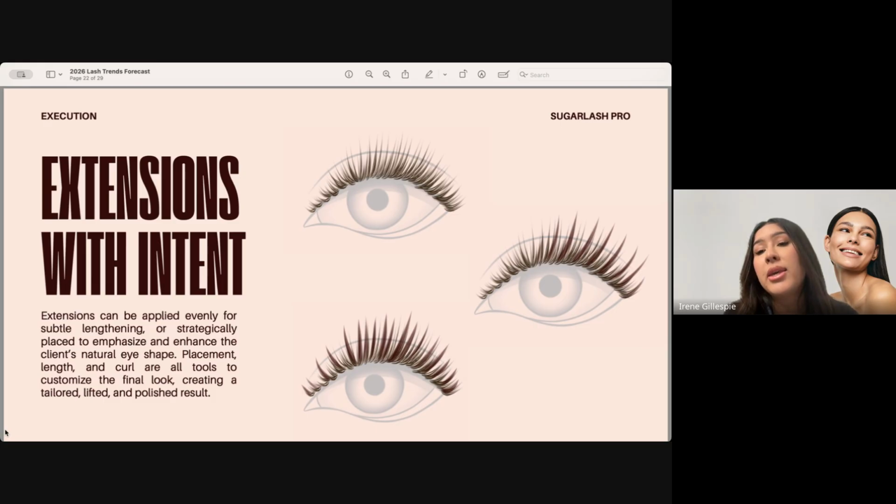And then in the center right-hand side image, I've placed extensions just on the outer half of the eye. So maybe that client wanted to have more of a cat eye look or accentuate the outer part of their eye. I can do that with extensions, which I can't accomplish with just the lash lift alone.